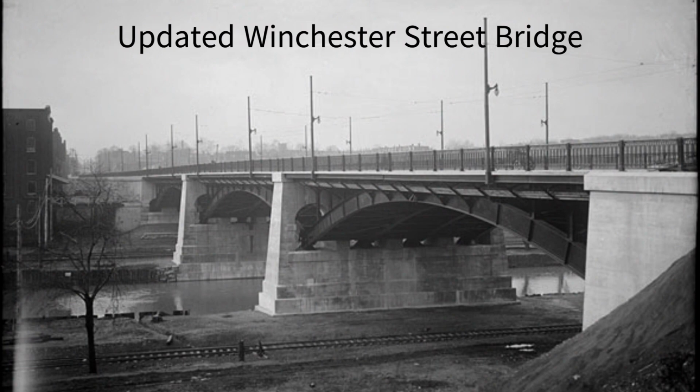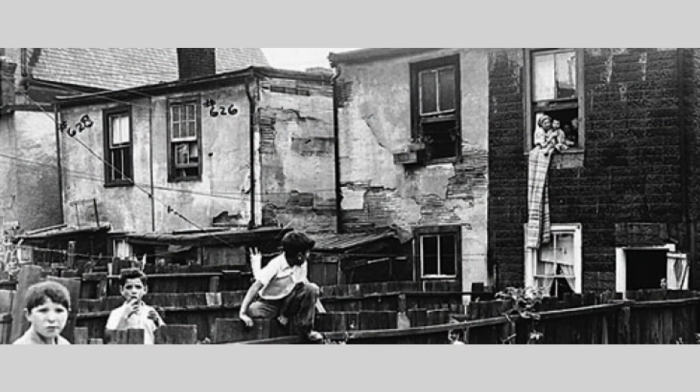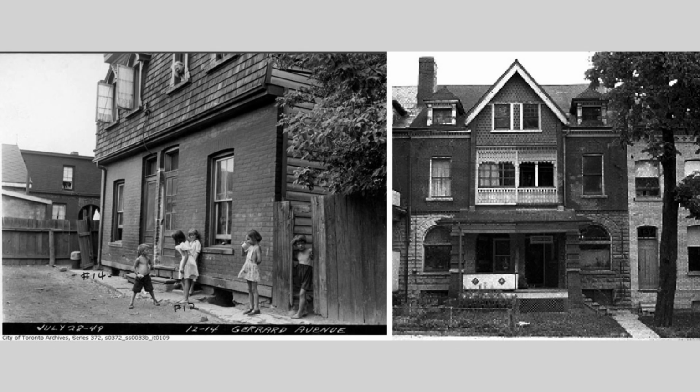In the 19th century, the area was absorbed into Toronto, and it became home to a lot of working-class Irish inhabitants who were employed in the industries along the lakeshore to the south. And there are the brick Victorian houses we're going to see here. They were built all throughout the area.